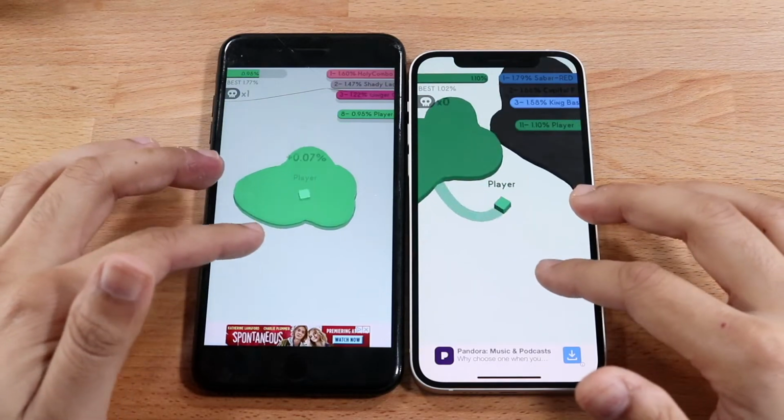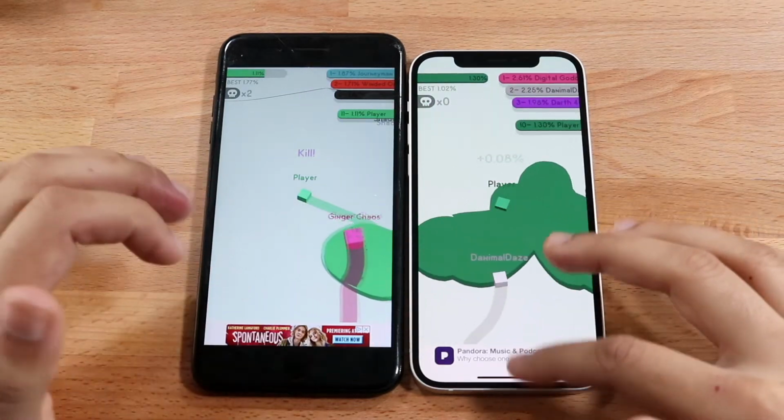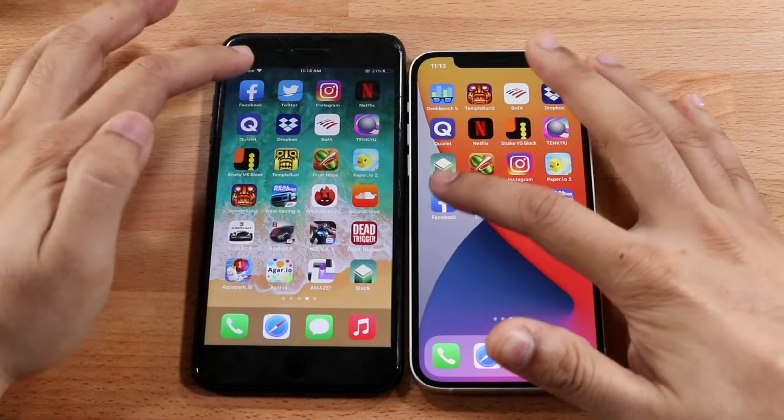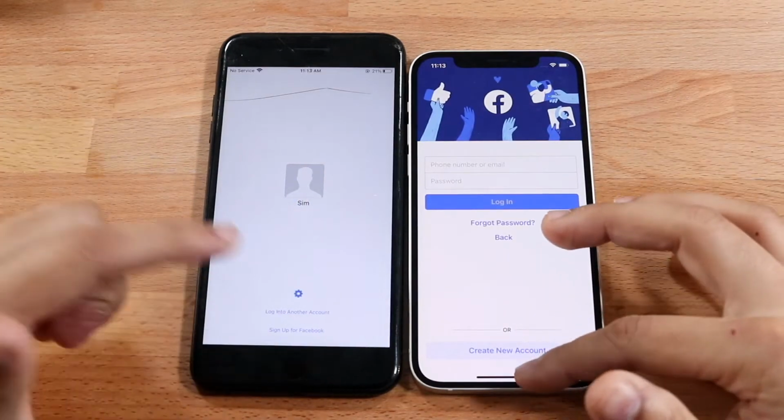It's very hard to play both games and talk at the same time, but I'm probably going to assume that the iPhone 12 is smoother, but I'll let you guys kind of fight about it in the comments. So Facebook, 3, 2, 1. Again, the 12 is faster. 7 Plus, a little bit behind it.